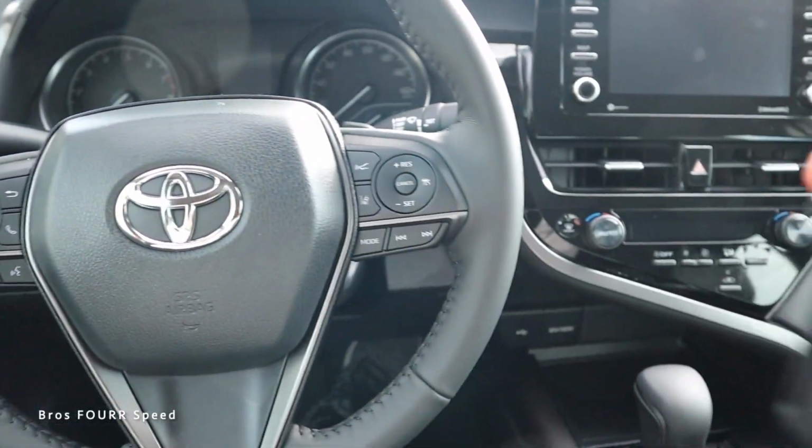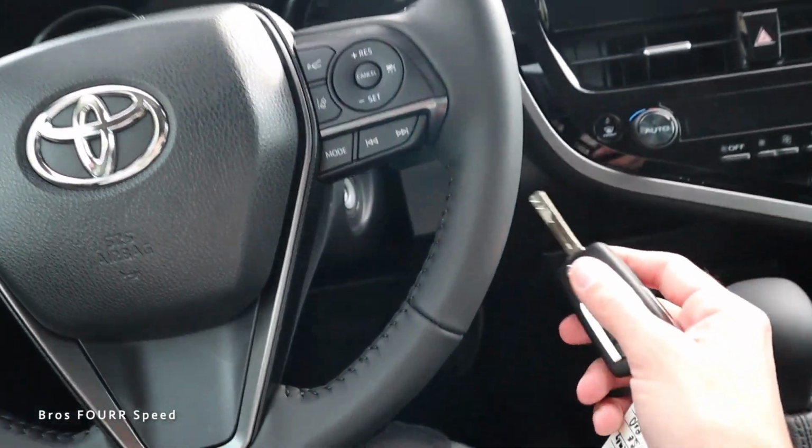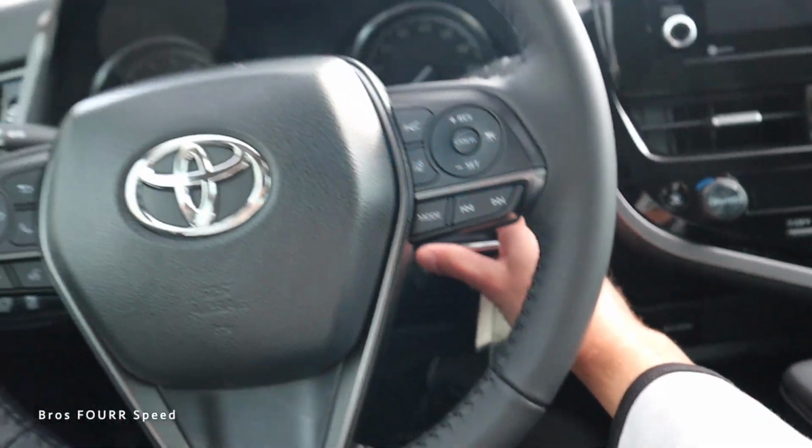And then now inside the Camry, taking the fob, we can just press the button and get the key out, and then all I have to do is insert it into the ignition and we can fire it up.